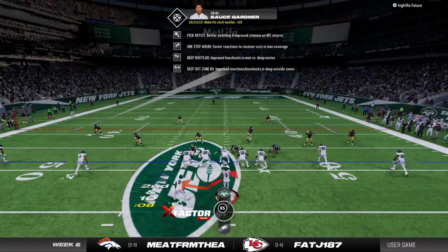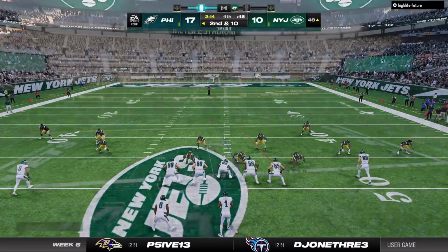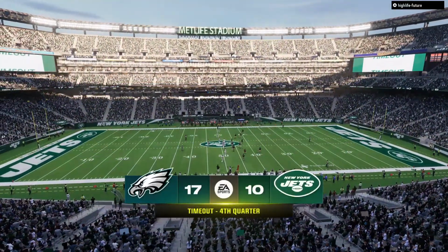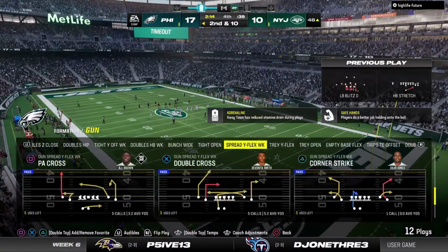Now a 2nd and 10. Now with a play clock at 4, we're going to get a timeout called. That's going to leave them with just 1 remaining here in this 4th quarter.